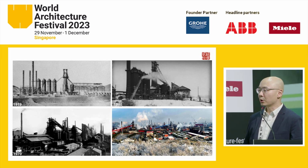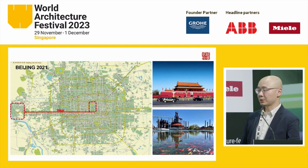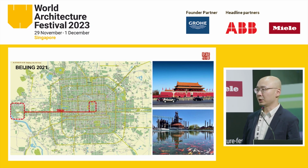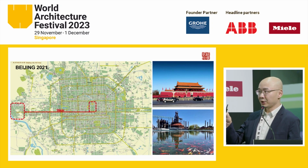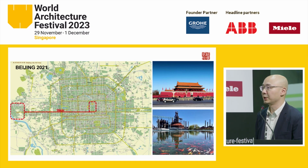And the second word is long. It's a long distance. From the central point of Beijing, the Forbidden City and Tiananmen Square, if you drive a car to the campus, you need to cover 19 kilometers. After 19 kilometers of driving, you will reach the east door of the campus. So it's really a long distance.